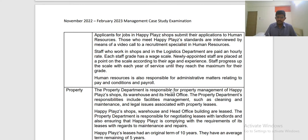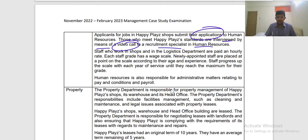Applicants for jobs in Happy Playz submit their application to human resources. Those who meet the requirements go through Happy Playz standardized interviews by means of video calls. Now, they have a standardized interview, but generally they need to have something related to the regions, because as you remember, anything related to the beach side, they need to be aware of that. But I generally observe that for managers, they may have something like that. For the basic staff, I think they are going with this because it is a simple process.